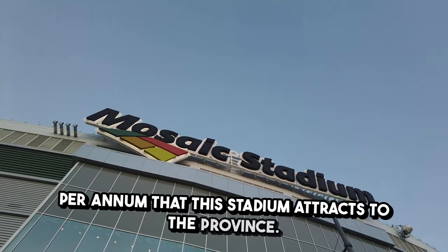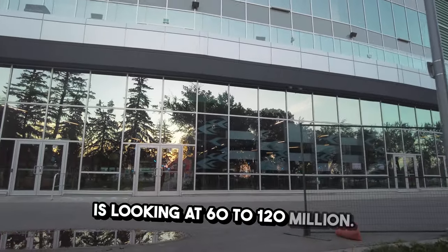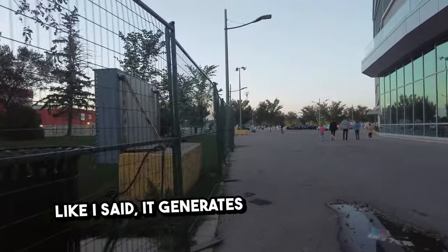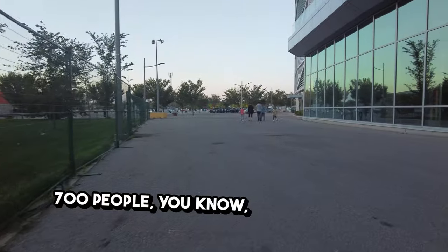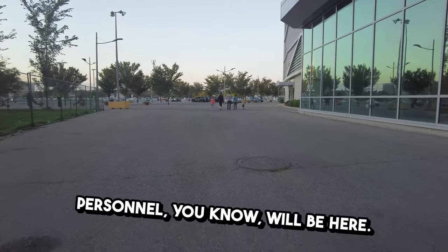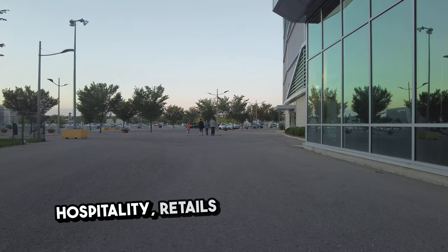Stadium and transport costs. The total revenue we are looking at is 60 to 120. And like I said, it generates direct jobs of 500 to 700 for every event, stadium staff, events, and so on. Indirect jobs of 1,000 to 1,500 when it comes to hospitality, retail, and transportation.